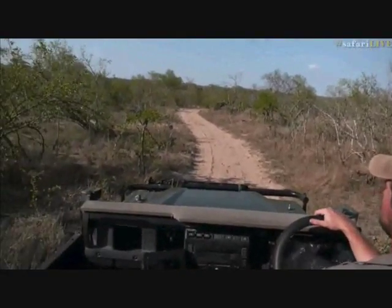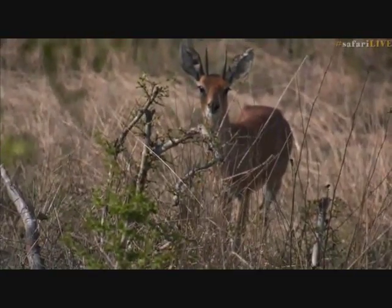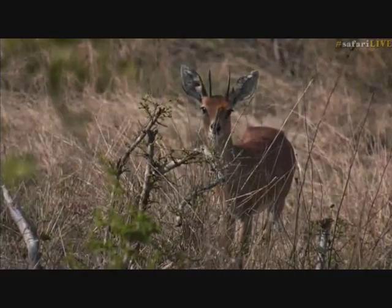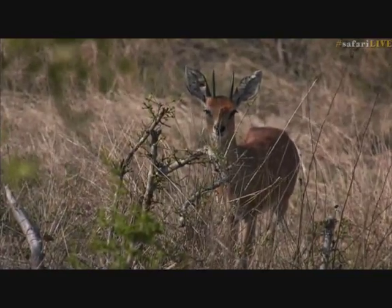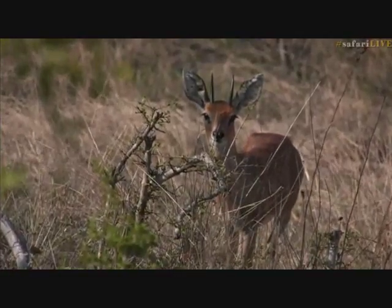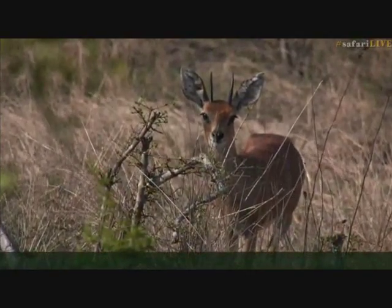Hello, little Steenbok. We didn't see you there until the last minute. There's a very relaxed male Steenbok that's just giving us a stare down. It's almost like, if you're going to challenge me, then you're going to have to come. Well, if you want to use this road, you're going to have to challenge me, is almost the way he's looking at us. Now, the Steenbok lately seem to have been far more relaxed than normal.